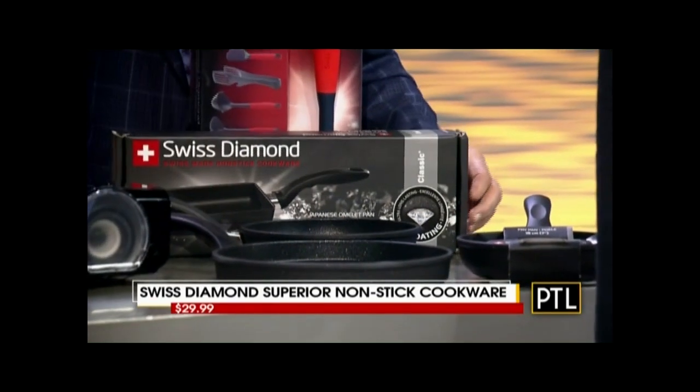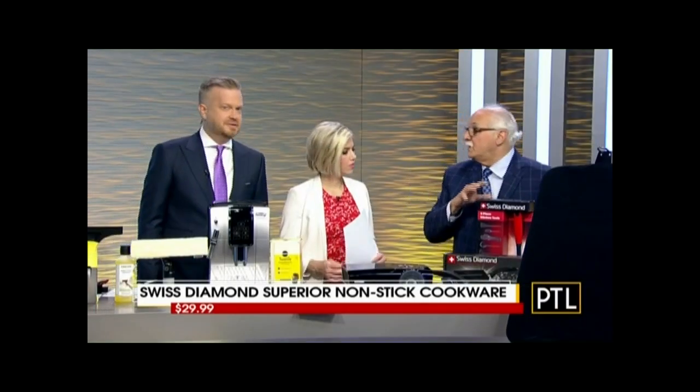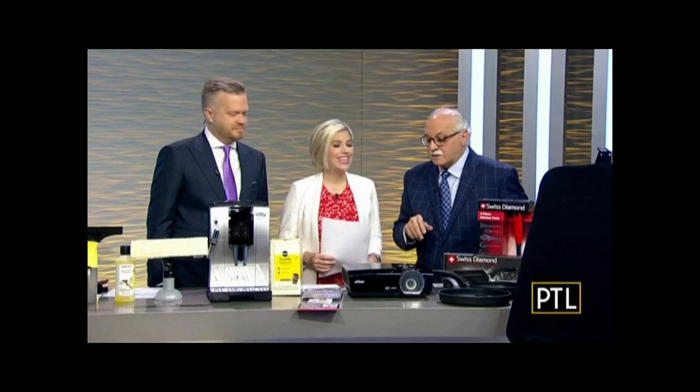Neat, isn't it? Oh, and by the way, with cookware it's important that you use the right utensils. Right. And especially so you don't scratch the surface. Exactly. And made by Swiss Diamond.